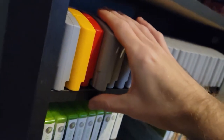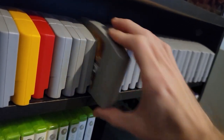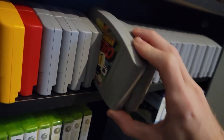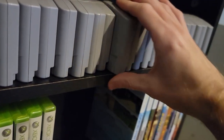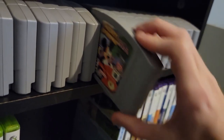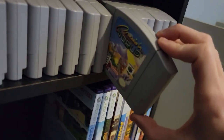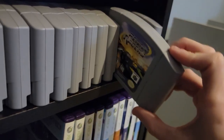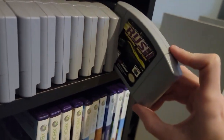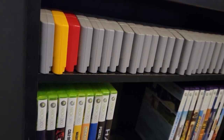And this is Rocket: Robot on Wheels, Yoshi's Story, Mischief Makers, Rampage World Tour, Blast Corps, Bomberman Hero, Bomberman 64, Buck Bumble, Milo's Astro Lanes, Diddy Kong Racing, Mickey's Speedway USA, Beetle Adventure Racing, Wave Race 64, Cruis'n USA, Cruis'n World, Cruis'n Exotica, Micro Machines 64, California Speed, Penny Racers, Top Gear Rally, San Francisco Rush, and Stunt Racer, which is a reproduction cartridge. And that's it. That's all the N64 games that I currently have.